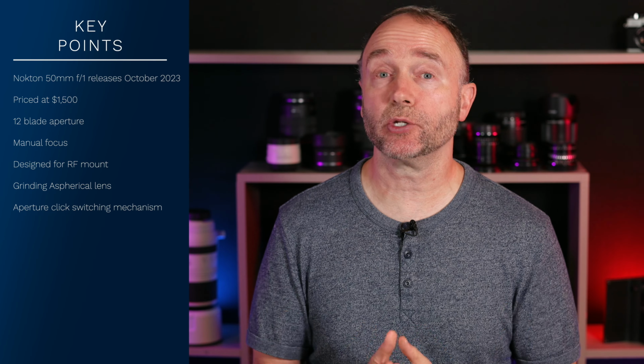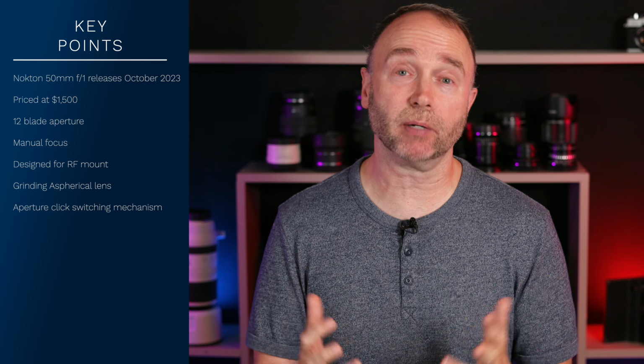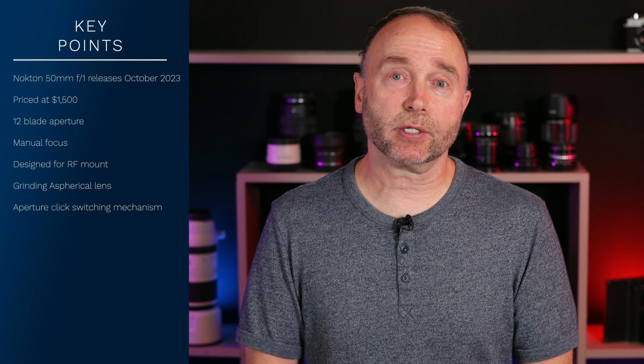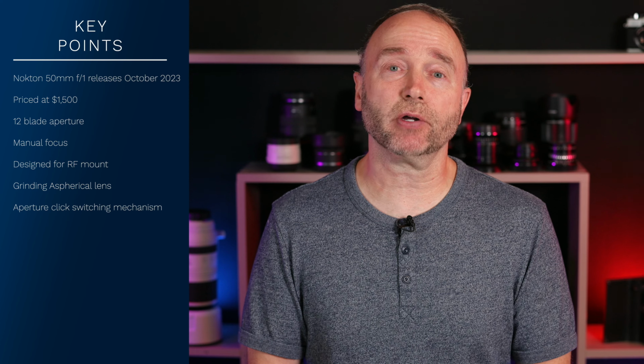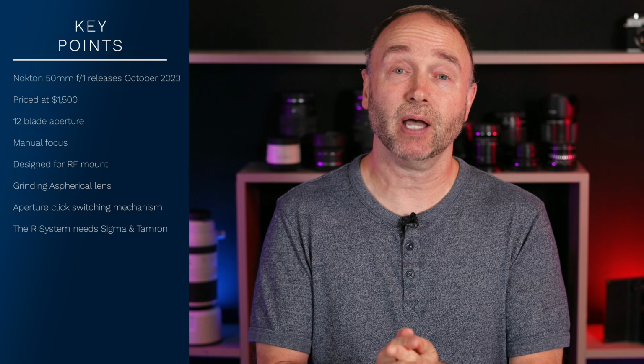So while I'm excited by this new Nokton 50mm f1, the construction, the results, everything that it promises to be, it's $1,500 and it doesn't have autofocus. I really want to see more lenses. I want to see Sigma and Tamron, as I'm sure you do too.